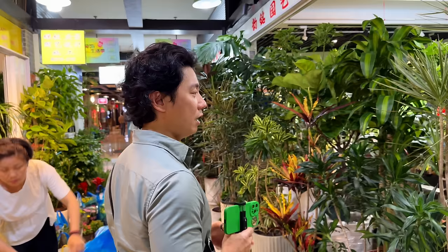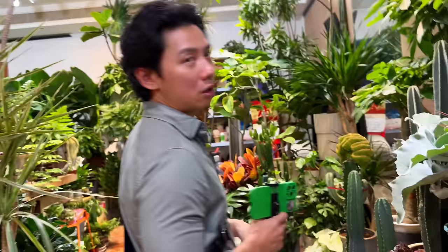And they'll also help me to repot and pot my plants. Oh, okay. So it's a bit of a service there as well. Yes, it's free of charge. I don't know if they do it for everyone or because I'm an old customer.